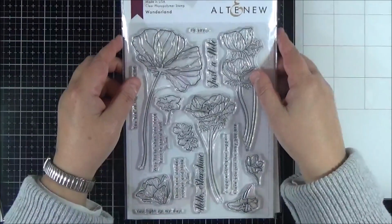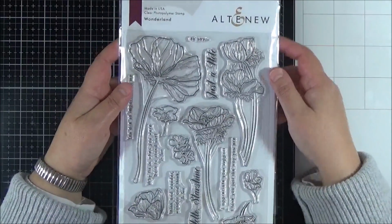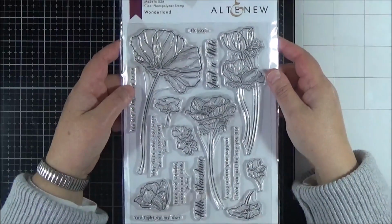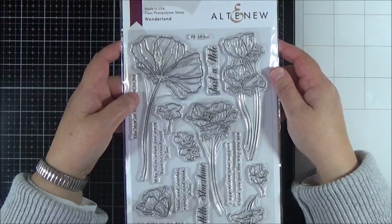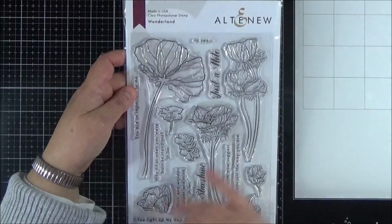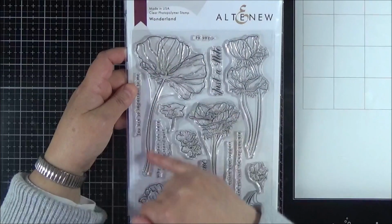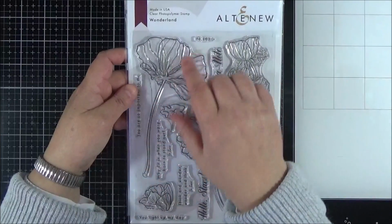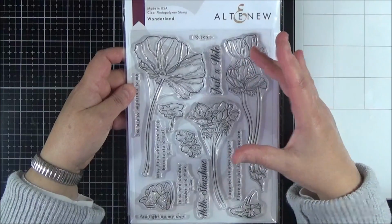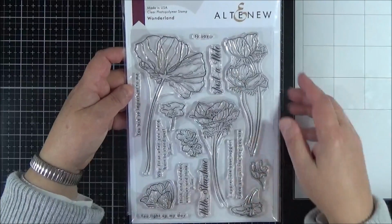So first up, I picked up the Altenew Wonderland stamp set, and I absolutely fell in love with this stamp set when it came out a few months ago. I think it was their January release, and they were showcasing it around about the time of Creativation, but it's just such a lovely set. I think it looks beautiful, coloured with watercolour and Copics, and of course this flower here just sits. It's very striking, just as a single flower on a card with the sentiment, and they've got a range of sentiments here that you can use with it.